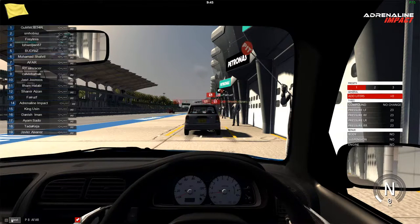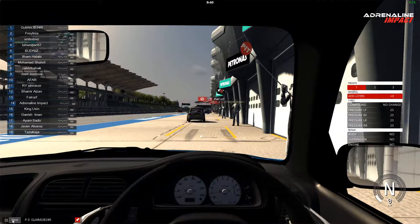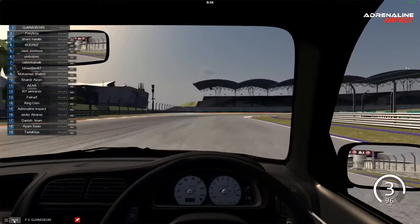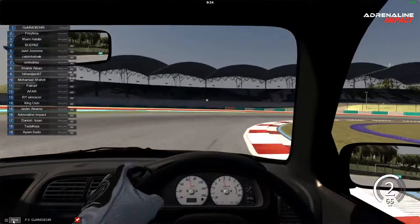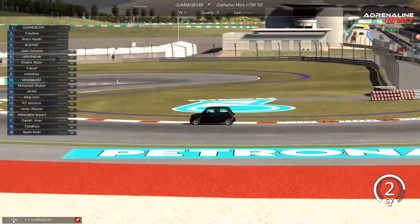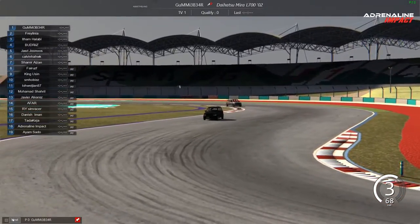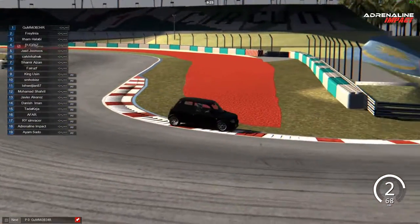So we've got to wait for a car to go on track. Enable the cameras on there. Okay, so our first in track is Gummy Bear. And you see there Gummy Bear in the black Daihatsu Miura, aka Perodua Kalisa.